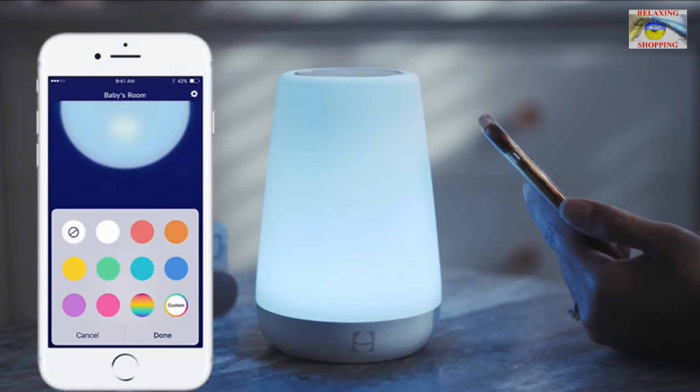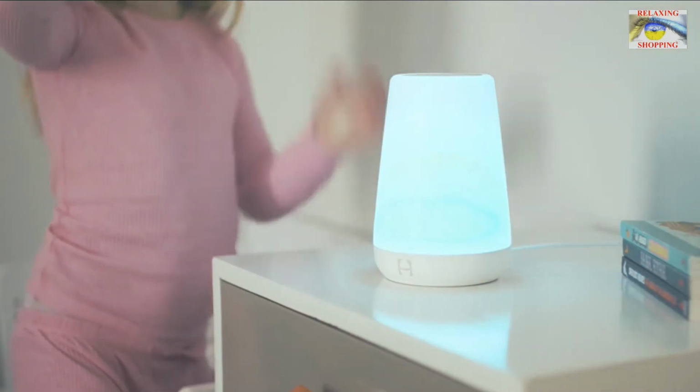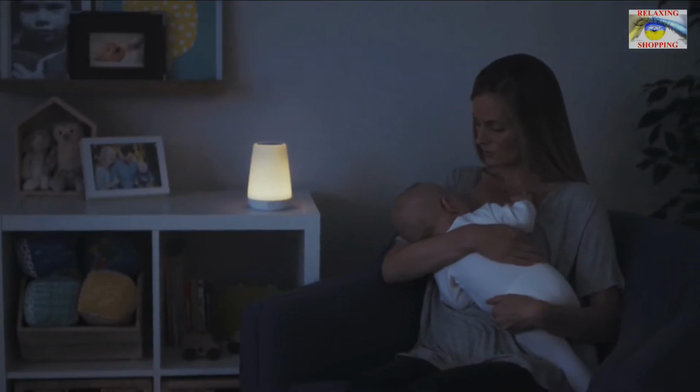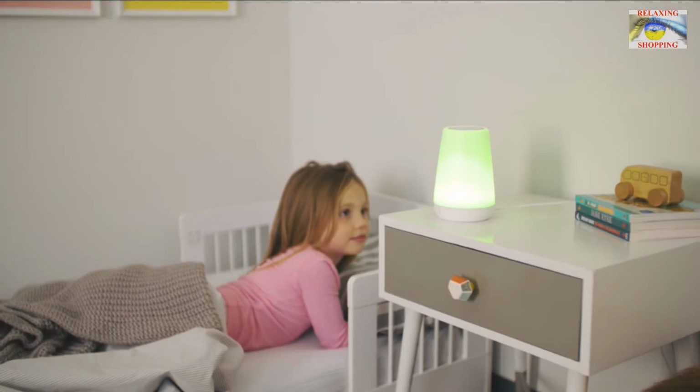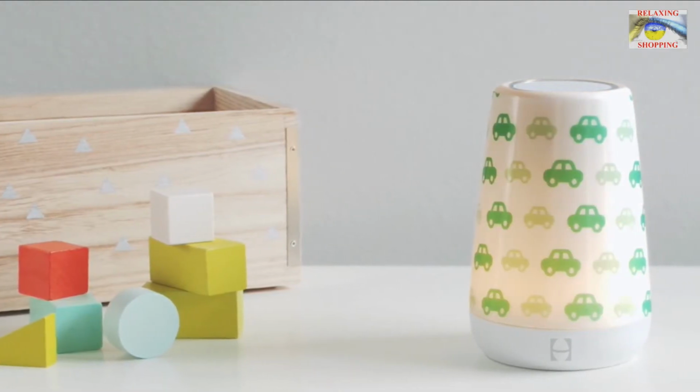Fully customizable and programmable to your child's sleep schedule, Rest will grow with you from bassinet to big girl bed, from midnight feeding sessions with your baby to okay to wake for your toddler. Play with patterns and interchangeable designs to match your nursery.